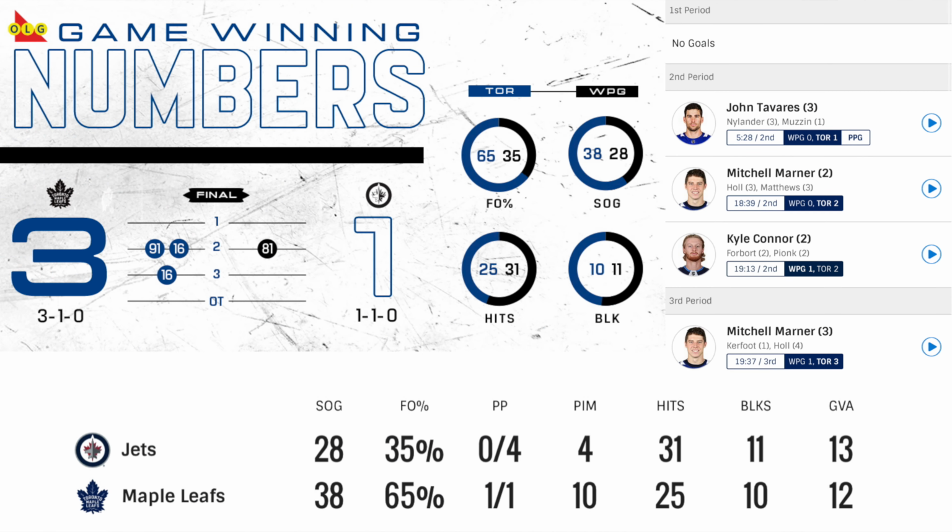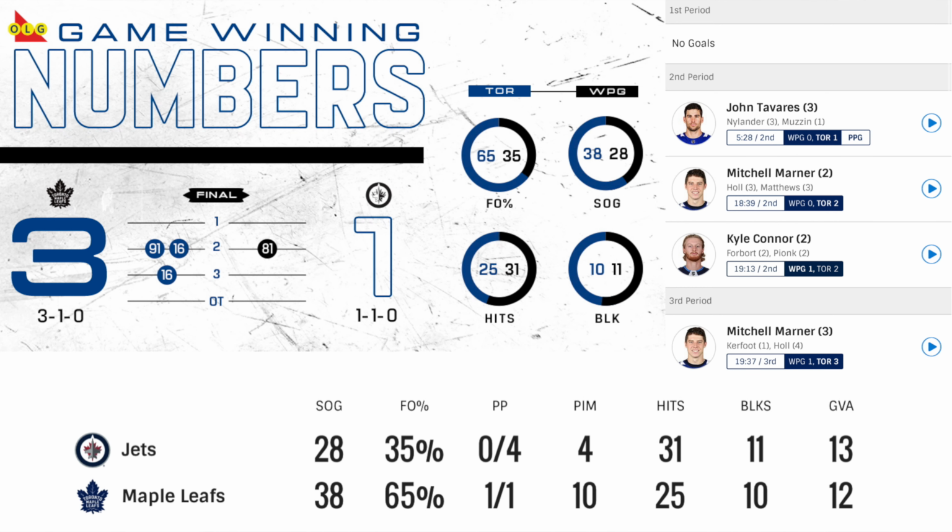Game number 4 against the Winnipeg Jets. Yes. 3-1. Let's go over the goals right here. First period, no goals. Second period, John Tavares nets one in. That's what you like to see from your veteran players. He's a veteran. And you want to see that from your star players making $11 million a season. And it's also a power play goal.